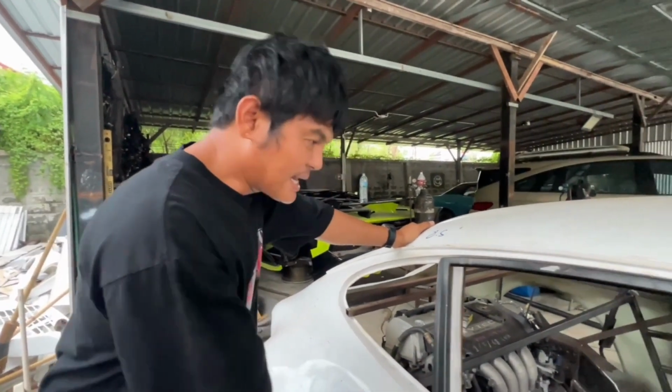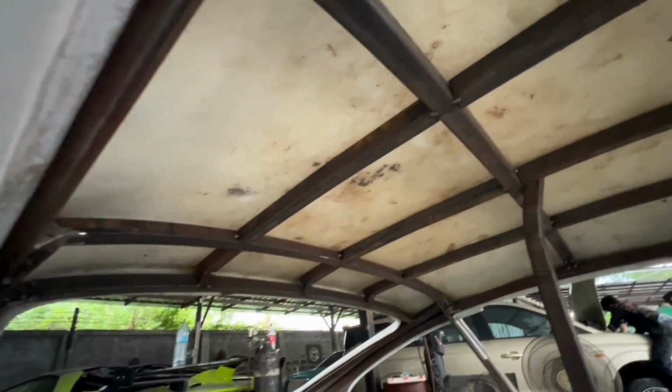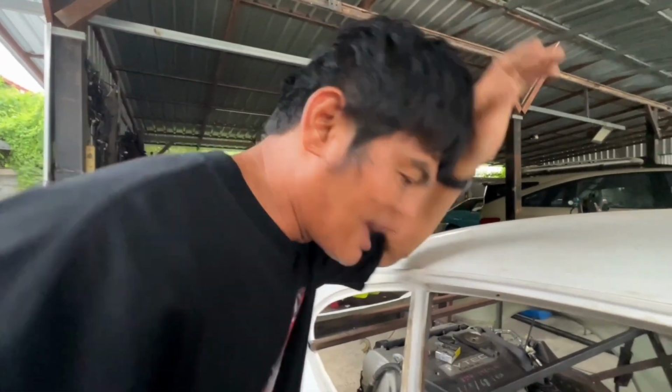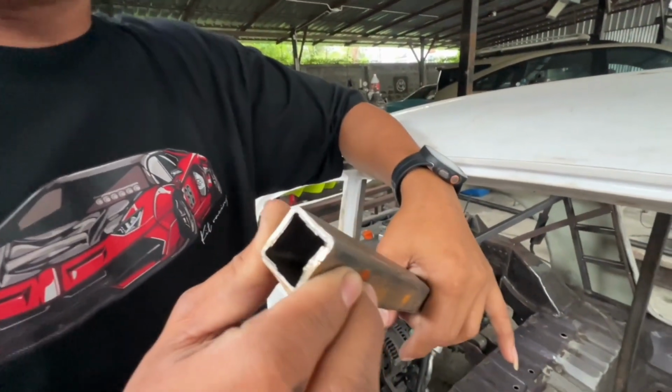Why do we use box steel? If you use round steel, it's hard to get it to fit into corners and angles, you see? Because there are a lot of curves here. Back in the day, they used different sizes of steel, right? They used various sizes. But with box steel, let me clarify, some people might think, hey, isn't box steel too thin? Take a look. It's not thin at all.